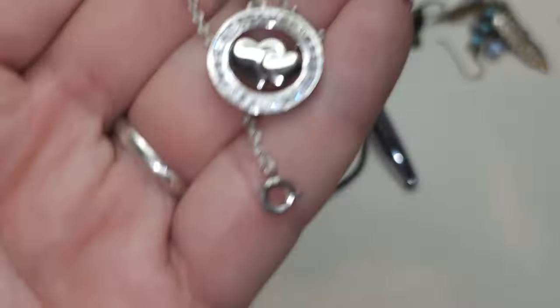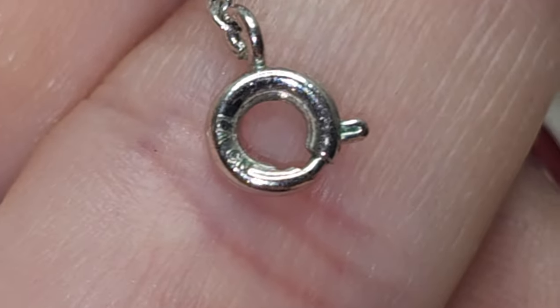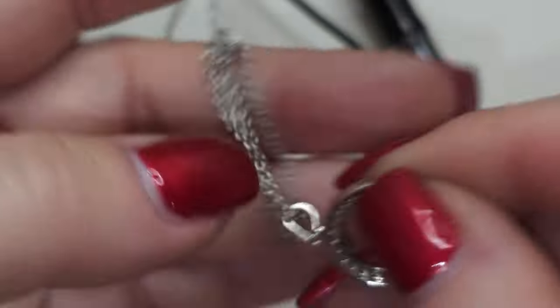Let's see if there's anything on the closure. There is something. LACN. Yeah, it just says LACN. I don't think it's silver. I think it might be plated, but.